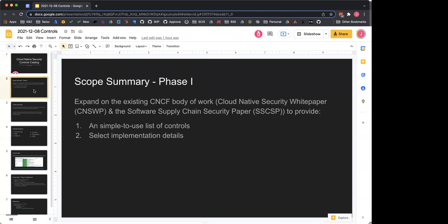So just to talk a little bit about what the controls catalog is, our goal is to expand on the existing CNCF bodies of work. So the cloud native security white paper, the software supply chain white paper, and create a list of controls that map to those white papers.